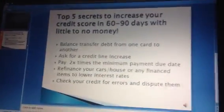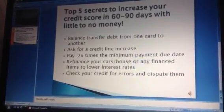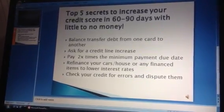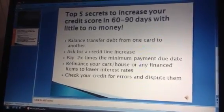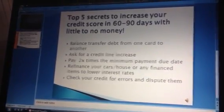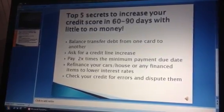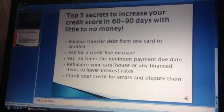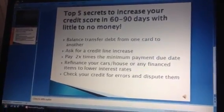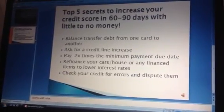Alright, so the first thing anyone can do is balance transfer debt from one credit card to another. This is really simple. You have a credit card with a $3,000 or $4,000 balance, and you have another credit card that has a $6,000 or $7,000 limit, maybe even the same amount. You want to stay away from maxing out your credit line, so you want to be at 70 to 80% used. So I advise you to transfer those debts from one card to another.